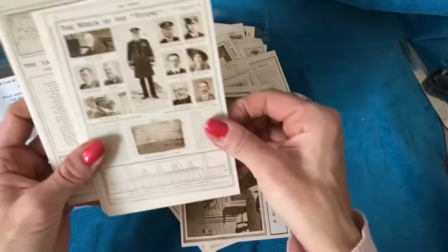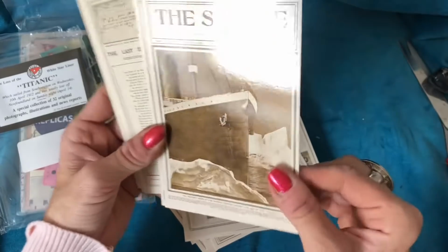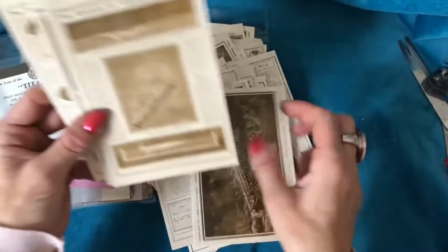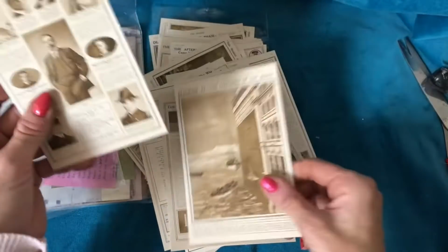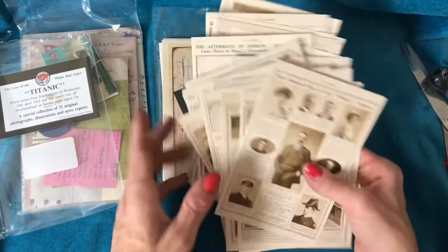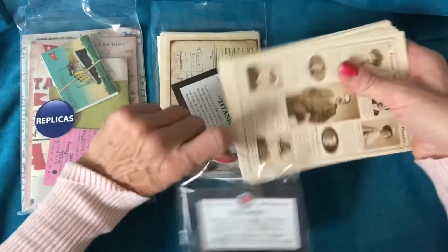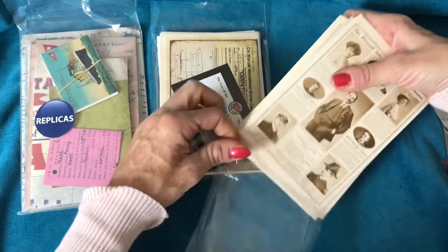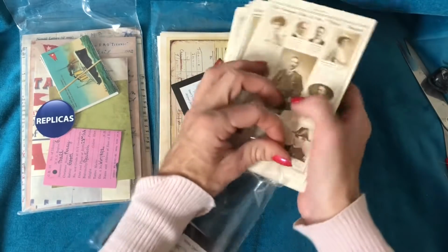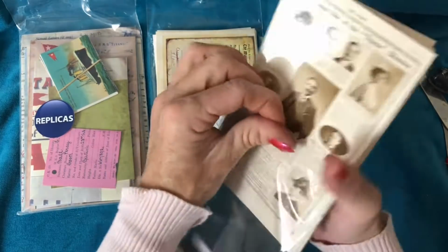Looking through, I'm not sure I would have necessarily bought these, to be honest, because they've got that very glossy surface, which is just a little bit modern, isn't it? Even though these are vintage postcards, they are a little bit modern with their glossy surface. But that's fine. I can still definitely use them. And as I say, I'm not going to do a Titanic themed journal. Just going to use them in little bits and pieces, just inserting the odd postcard into journals here and there.